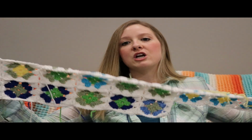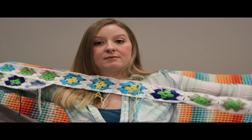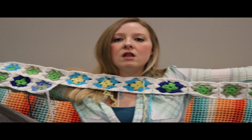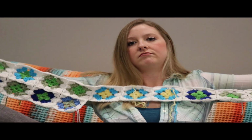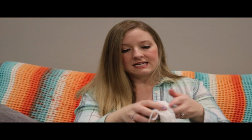But loving this project, really excited to see what it ends up. It's going to be just massive. It's about 6 inches longer than my hand on this side, and again, I'm not quite 5'3", so it's going to be a pretty big blanket, I think. And really, really excited to get that done.